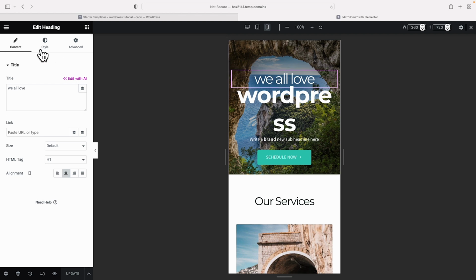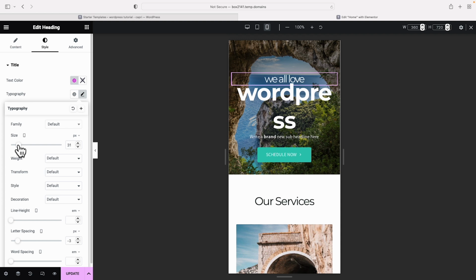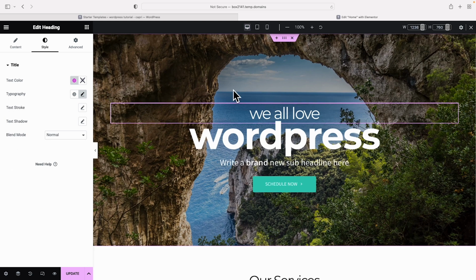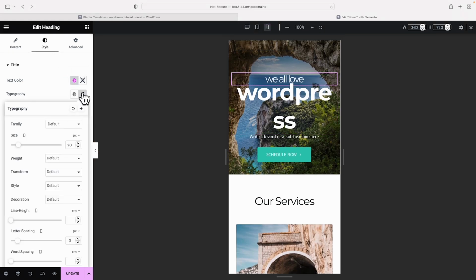I'm just going to click on the text, go to Style, Typography. Now, we already know how to change the size, but one thing to really hit home with you on is whenever you see this icon here, that means we're only changing this on that device, on mobile. That means that what we've done on desktop remains unchanged. So if we did this and went to desktop, it still looks exactly like how we left it. So whenever you see that, you know you're just changing it for that specific device, which is pretty cool.